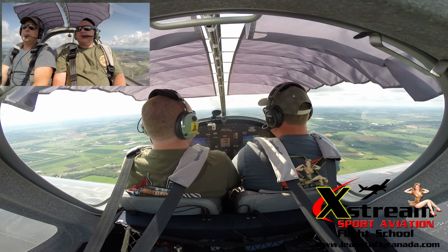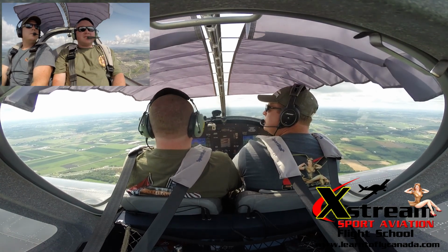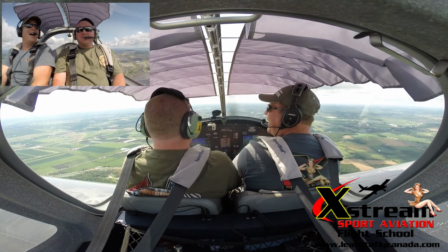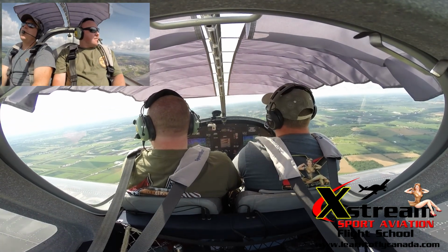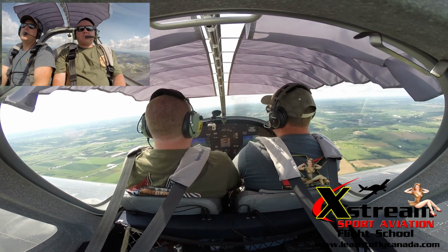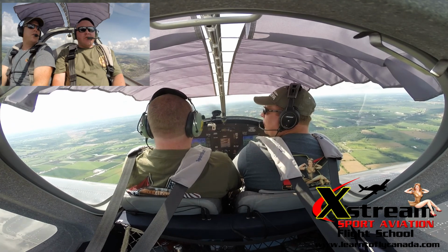So about how much fuel does this thing burn? 3.5 US gallons an hour. That seems like very little fuel. Barely anything. Yeah, my major expenses are insurance, oil changes. Yeah, still the fuel's $1.50 a liter, right?